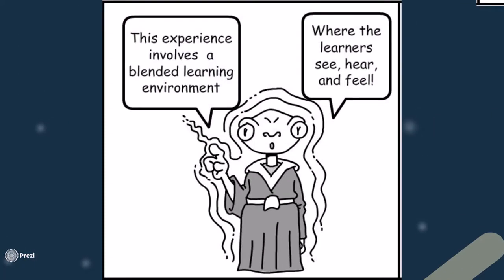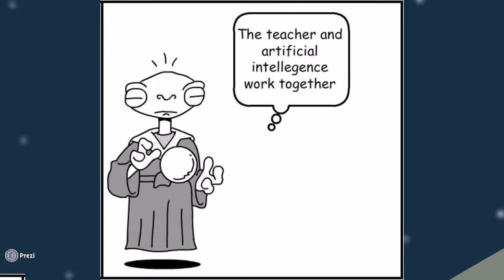So this experience involves a blended learning environment. So there will be some classroom instruction as well as classroom discussion and feedback, and then also the holographic environment where the learners can see, hear, and feel. The teacher and the artificial intelligence work together.